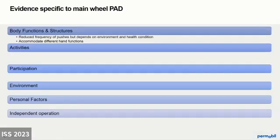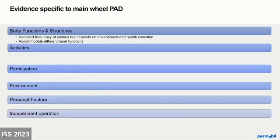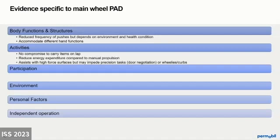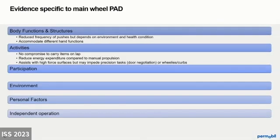Specific to main wheel power assist devices, and tying it back to that systematic review of the literature, we see that typically it does reduce the number and frequency of pushes required, but it does depend on the environment and the health condition. But the nice thing for Yasmin is what the evidence shows: it can accommodate for differences in hand function. There's no compromise for her to be able to carry something because there's nothing in front of her.